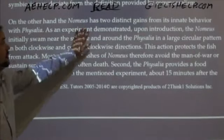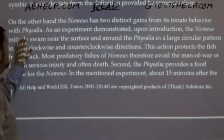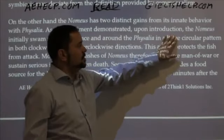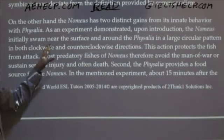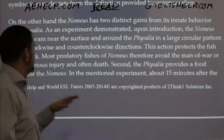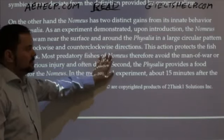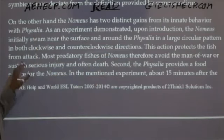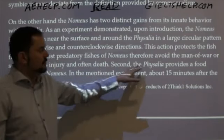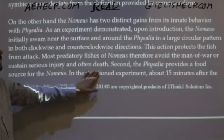On the other hand, the Nomius has two distinct gains from its innate behavior with Physalia. As an experiment demonstrated, upon introduction, the Nomius initially swam near the surface and around the Physalia in a large circular pattern in both clockwise and counterclockwise directions. This action protects the fish from attack. Most predatory fishes of Nomius therefore avoid the man-o-war or sustain serious injury and often death.